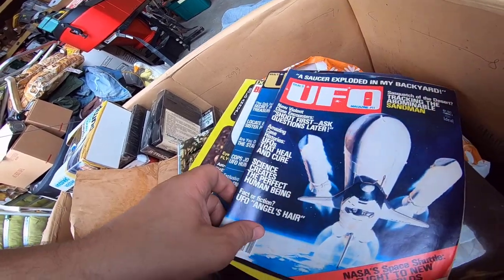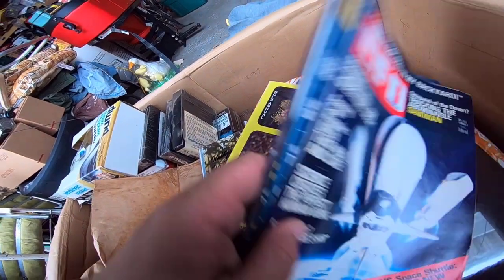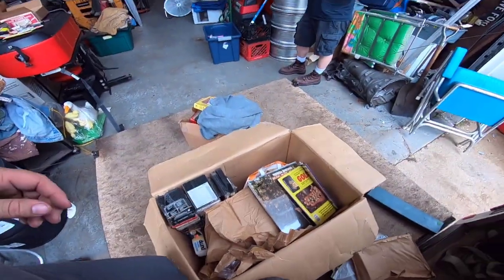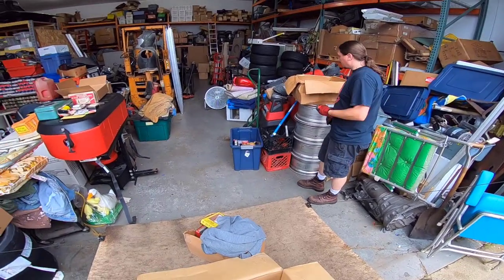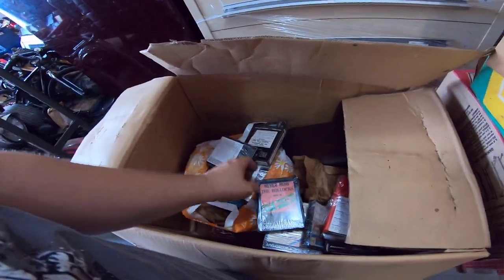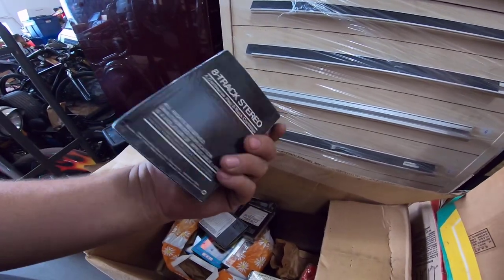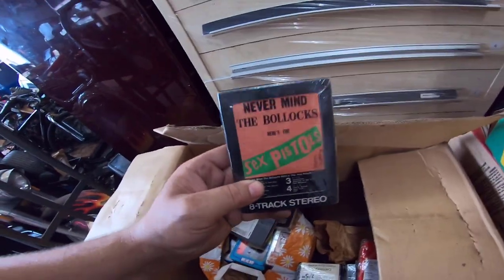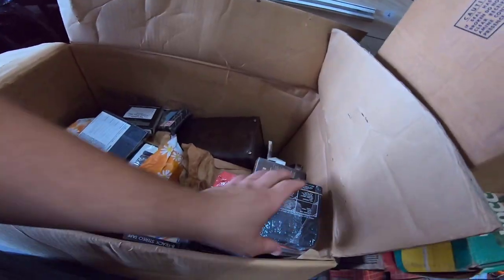The UFO magazine, number 10, number 11, special clutches. Ooh, gold. This is a cool box. $0.50. Oh, it's $50. $50. We gotta come back to this. And Never Mind the Bollocks. Okay, it's not sealed, unfortunately. But it is in great shape. $75 to $200 on eBay sold listings. Just this tape. Crazy. So, might have to go through these.